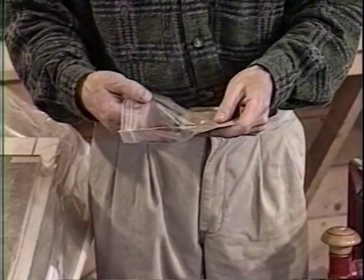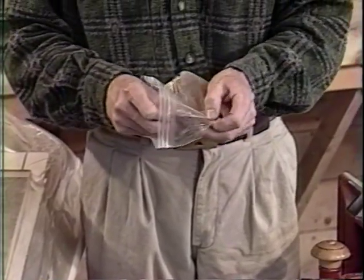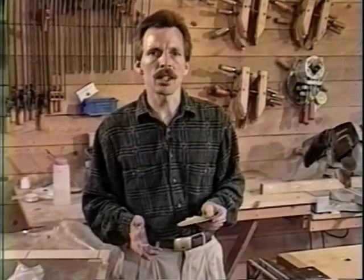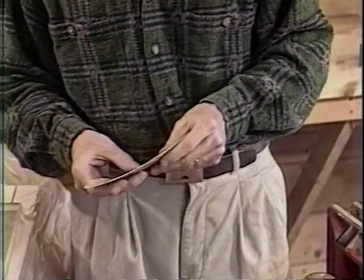When the glue in this baggie turns to firm rubber, I know that it has set enough to take the panel out. I use the baggie rather than a cup because catalyzed glue generates heat and volume, which could accelerate the curing in the cup, giving you false indication. This looks good. Let's take it out.